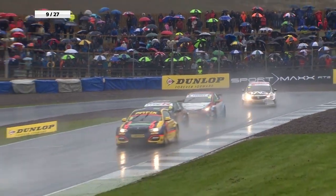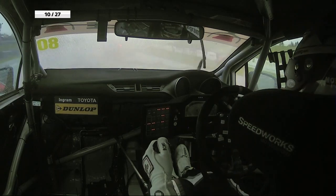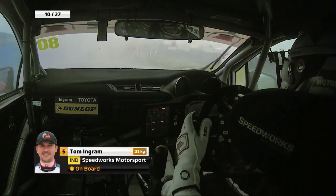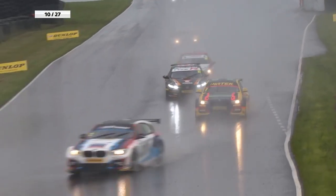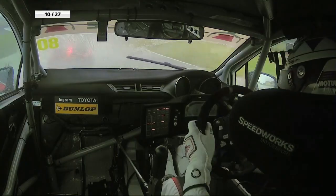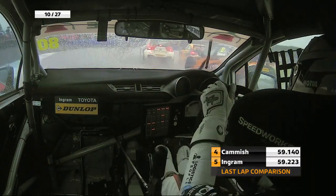Ingram has done the fastest lap. They come out of the hairpin. Cammish on the back of Jordan, who's now protecting Turkington. Collins getting away up the road. This is Ingram's view. I use the word view advisedly. Somewhere in all of this spray there are more cars. There's a pit wall, I think, on the left, and there's a corner coming up. Yeah, and in that gloom is Dan Cammish running in 4th place. Just the one wipe, you notice, on the Toyota, purely on the driver's side.